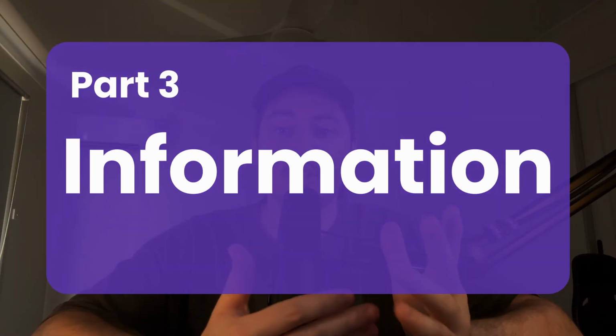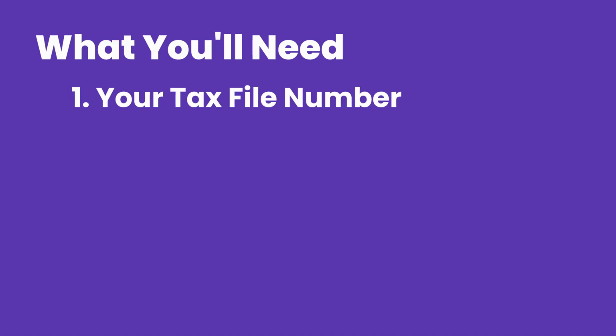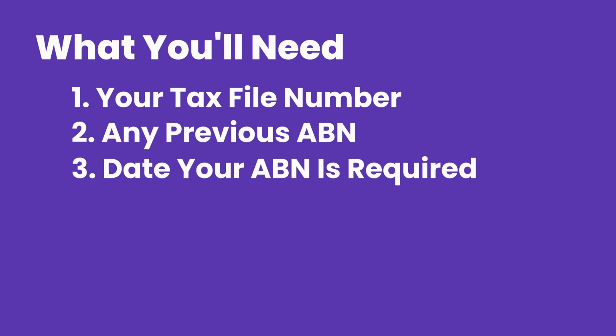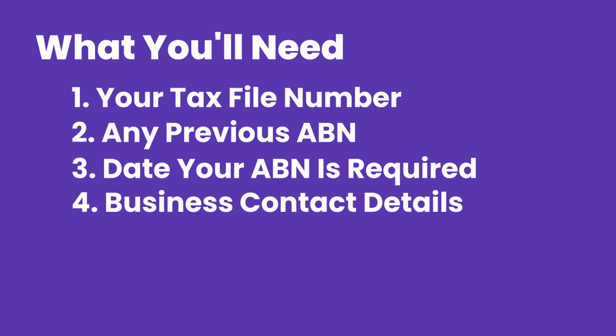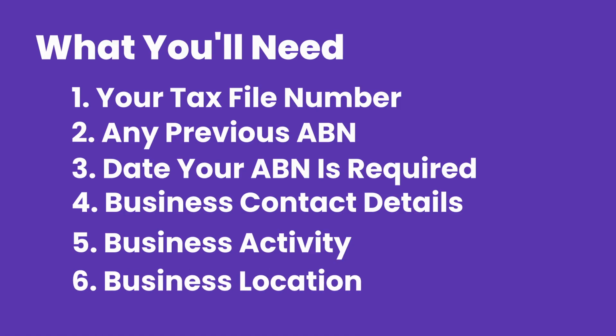So what information do you need? There's a list of information you'll need to apply. Most of it you should probably have handy anyway. This will include your tax file number, any previously held ABN, the date your ABN is required, which is generally today, business contact details like address, email and phone, the business activity which you'll select from a list, and your business locations, which are generally your residential address.